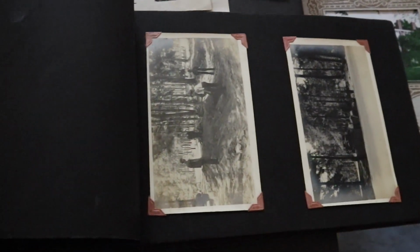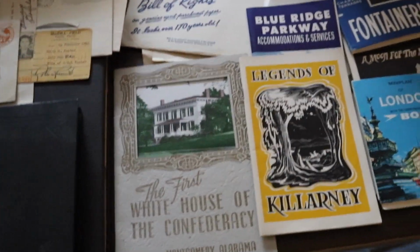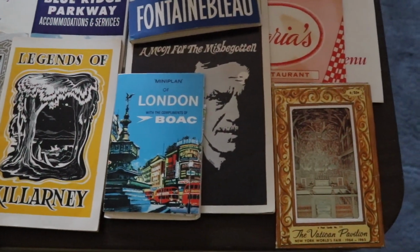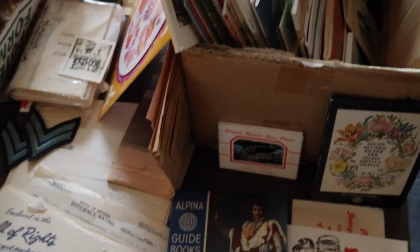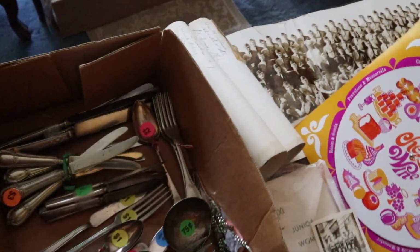This should sell. The scrapbook is sort of similar. And then there's various tourist attractions, places they went, things from old airlines that don't exist anymore, things from old restaurants that don't exist anymore. Most of these are going to be $1 or $2, but the people who buy them will be able to sell them online for $5 or $6 or $8 each.